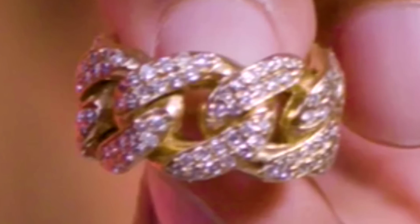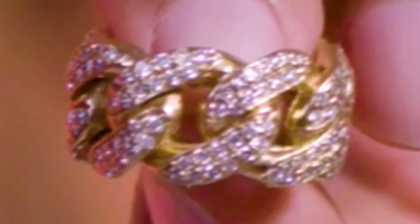Durk can't seem to get enough of the Cuban link design, which is why he even brought it onto a customizable ring, costing him another $6,500 for it. The Cuban link. Water. Shout out Izzy.